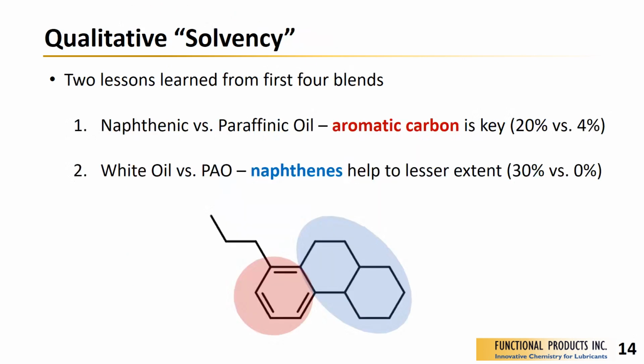Okay, so thinking back, we're going to start trying to put some numbers on solvency, but let's think about solvency as an idea first. So we know from looking at the paraffinic versus the naphthenic oil that the key difference there is really the aromatic carbon, where the naphthenic oil had about 20% aromatic carbon and the paraffinic oil had about 4%. So they both had relatively high amounts of aromatics compared to PAO, but the naphthenic really stood out.